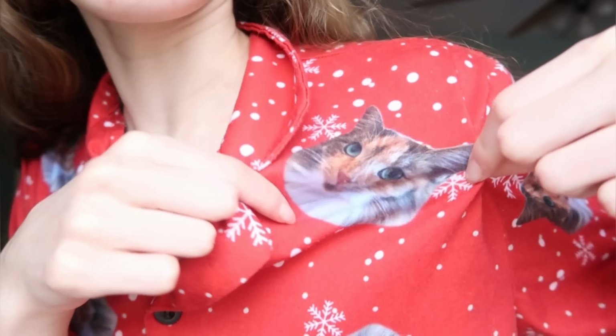Do you guys like my PJs? I got them from Michelle for Secret Santa this Christmas. They have little mochas and little cocos.